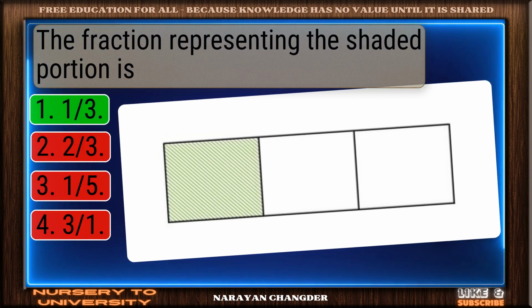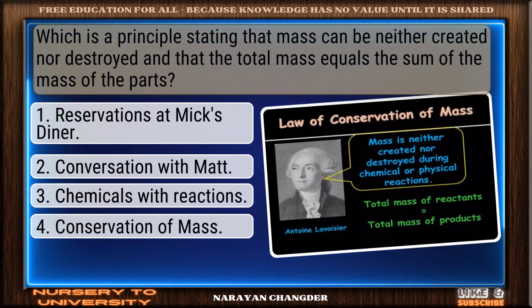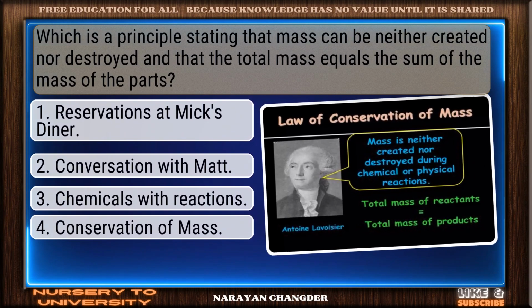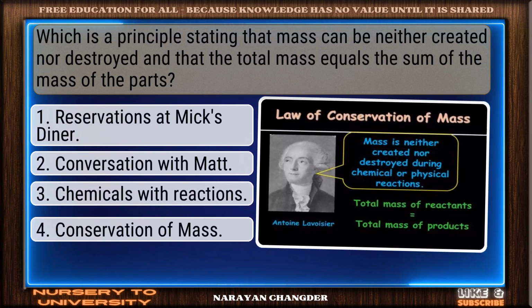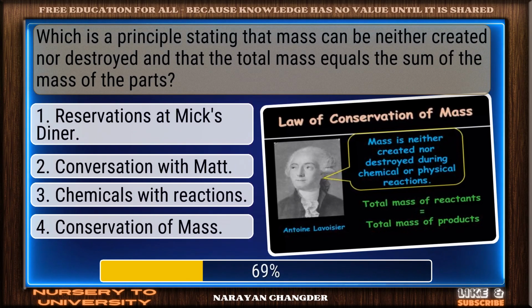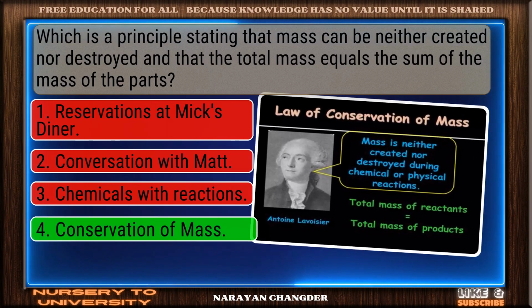Right again. 1/3 is a valid answer. Which is a principle stating that mass can be neither created nor destroyed, and that the total mass equals the sum of the mass of the parts? Yes. You got it. Your choice, conservation of mass, is right.